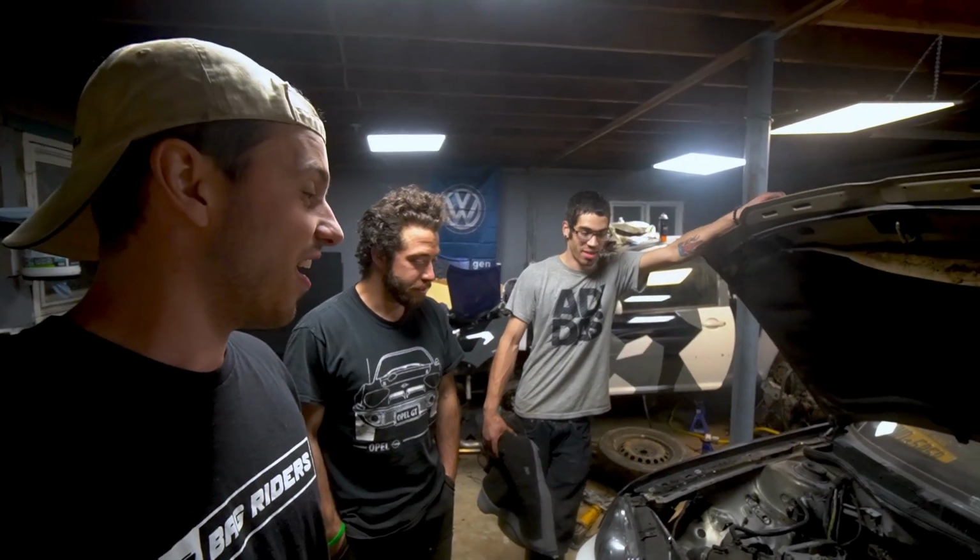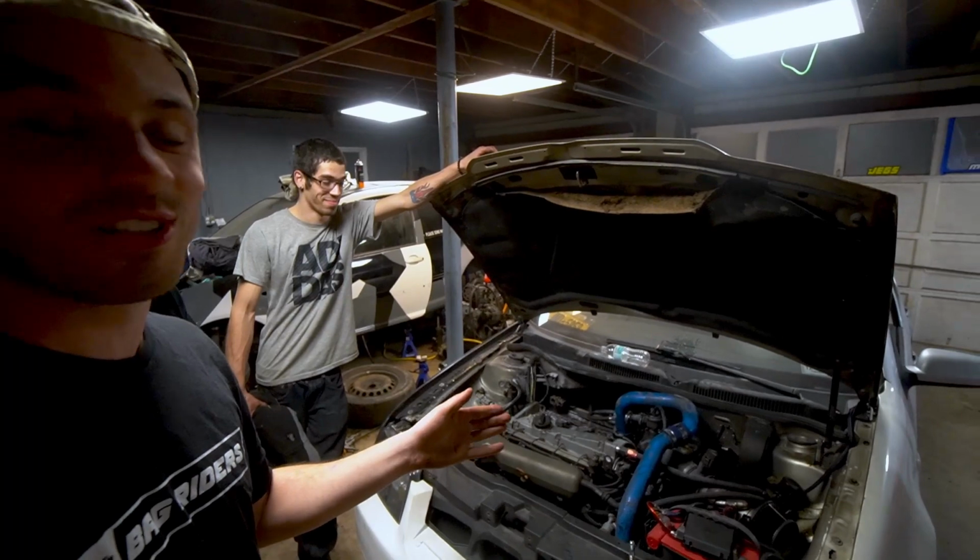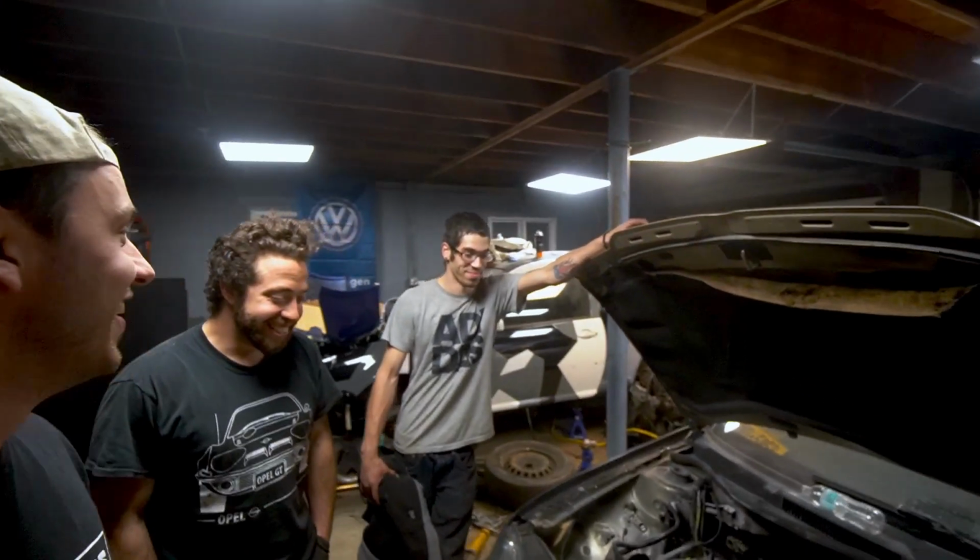Alright guys, it's 3 in the morning. We've been here for 10 hours. This has literally been, like we said, a dumpster fire of a night. Mike's downpipe actually had a dumpster fire. Literally, this car was a dumpster fire tonight, I guess.